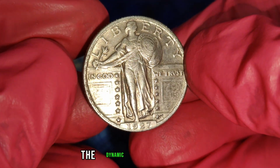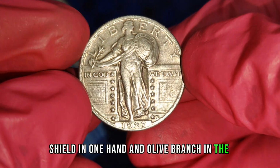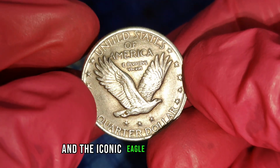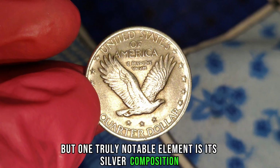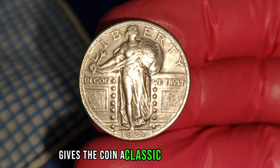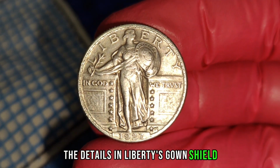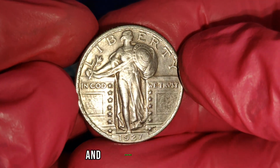Now, what makes this coin so eye-catching? First, the dynamic pose of Liberty, standing in an arched gateway, shield in one hand and olive branch in the other, is simply one of the most stunning designs ever minted. The coin features bold lettering, stars wrapping the periphery, and the iconic eagle in flight on the reverse side. But one truly notable element is its silver composition. That lustrous silver tint, when preserved even modestly, gives the coin a classic and rich shine that makes it pop in any collector's display. And in very fine condition, the details in Liberty's gown, shield, and the eagle's feathers are still sharply defined, offering remarkable visual appeal and collectible integrity.